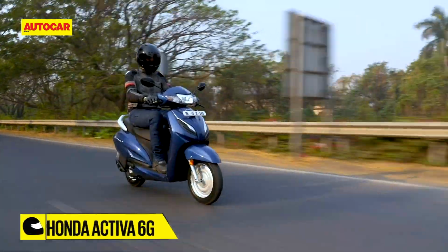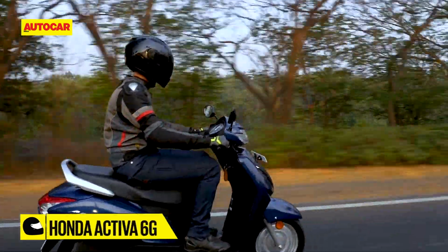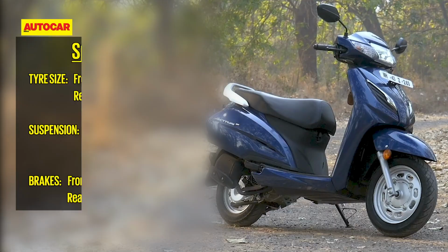Over the last 20 years, the Activa has given over 2 crore Indians an easy, convenient and affordable means of personal transportation. As a result, the Activa has become the go-to option in India. However, the Activa's popularity has resulted in Honda being extremely conservative with it, and the scooter has got only minimal changes to keep it fresh. This is also exactly the reason why it's been behind competition on the spec sheet for years.